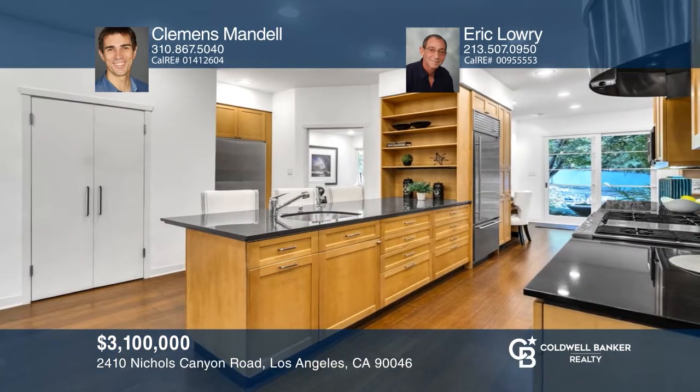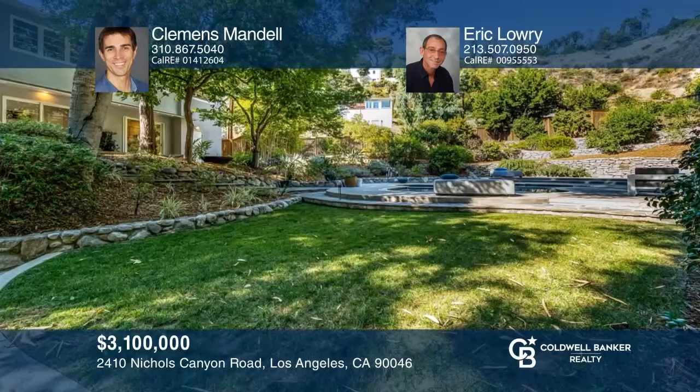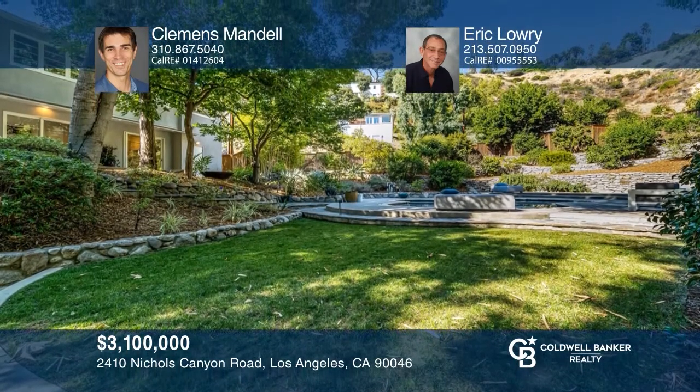This Hollywood Hills home offers the ultimate in privacy on a large flat lot. The living room features a fireplace, glass doors, and oversized windows. Its chef's kitchen has professional appliances, granite counters, and an island. The master offers a luxurious ensuite. Enjoy your pool, spa, patio, lawn, and more. Check out this must-see home by scheduling a tour with Clemens Mandel and Eric Lowry.